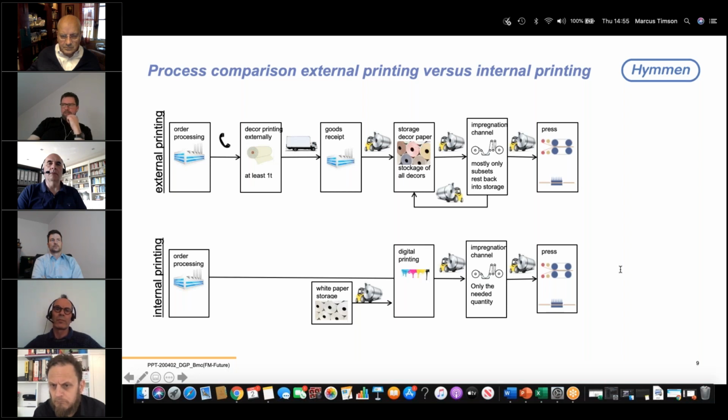And if that design is something no one wants, you never print it again. And the other way around, when you have external printed paper and you go for that design, you still have that in stock and it's obsolete material by the end of the year.